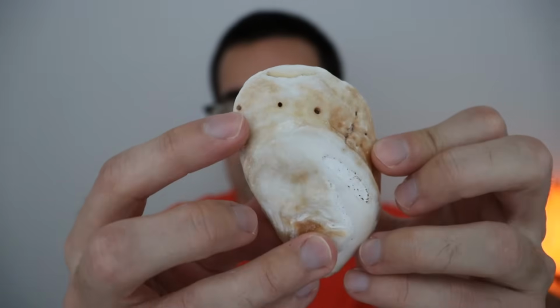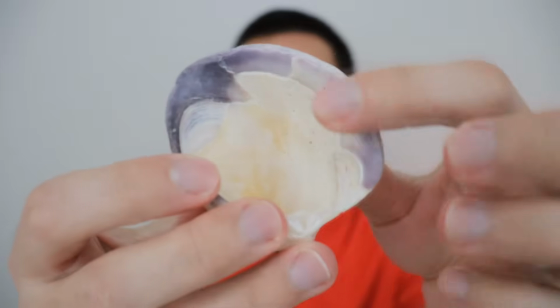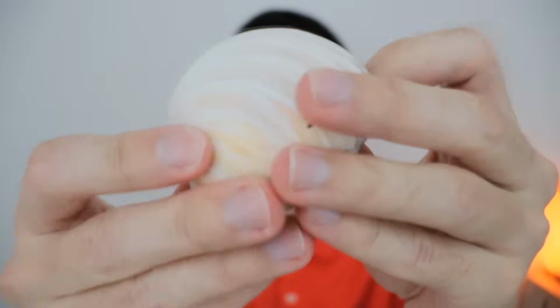Look at this. There's like 4 perfectly lined holes. How did that happen? It's very unique. I think it looks cooler when the shells are wet, so that's why I pick them too, because they really are bold in color when they're wet. They're so washed out once they're dry. Look at that purple hue. I found that so cool.